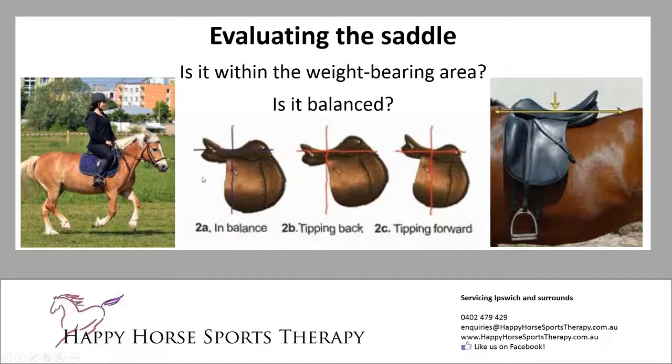The saddle on the picture of the three saddles in the middle, so the first one is balanced, and you can see the way the center of gravity of the saddle changes as it's tilted back or forwards. So ideally, we want the rider's weight in the center of the saddle. Looking at the photo on the right, you can see the saddle is sitting evenly. So it's not about lining up the cantle to the pommel. It's about lining up where the rider's weight will sit so that the rider's weight is in the middle of the saddle.